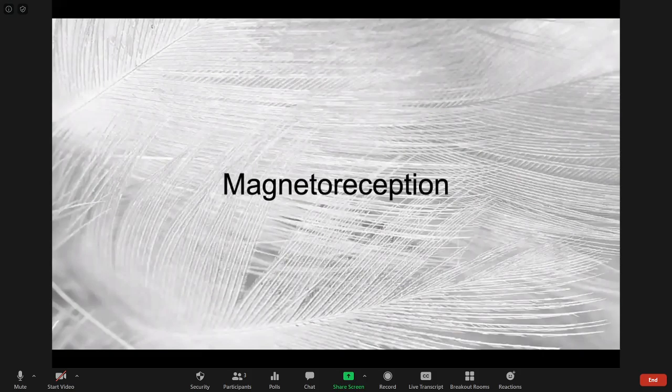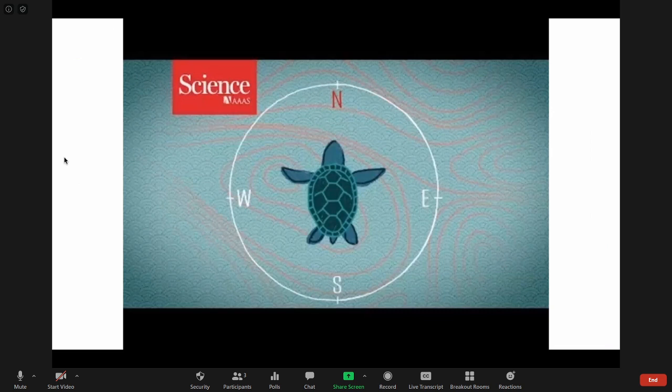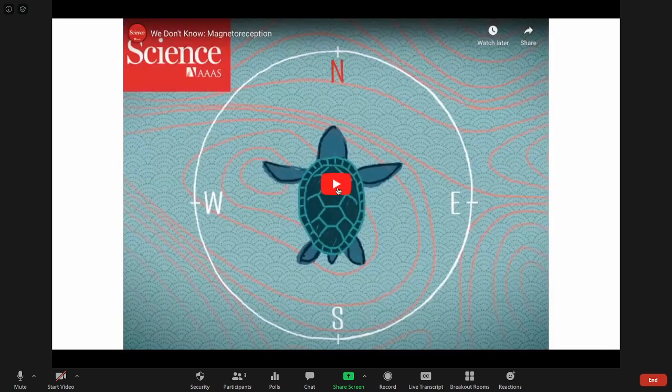All right. The next topic I'm going to talk about is called magnetoreception. And this has to do with animals that actually are receptive or can detect Earth's magnetic field, which is pretty awesome. One of those is sea turtles. So I'm going to play this video here that's going to show you kind of how that works, how they use the magnetic field to navigate.